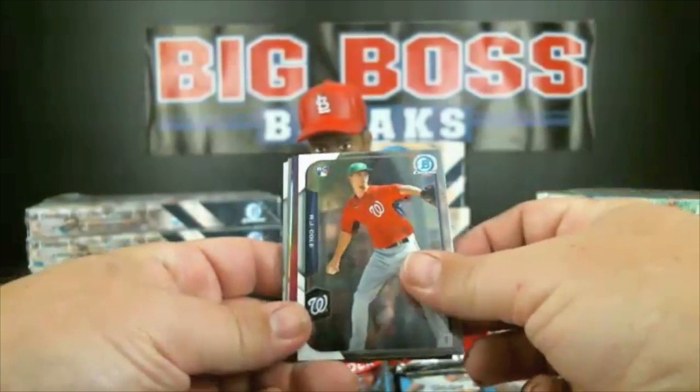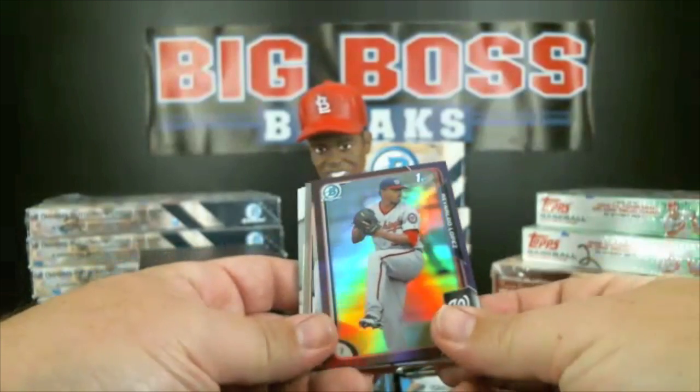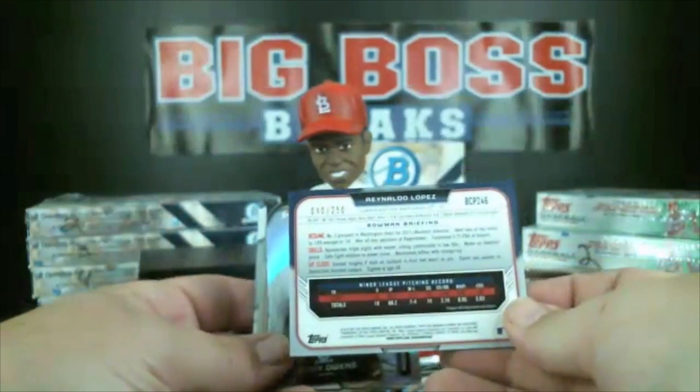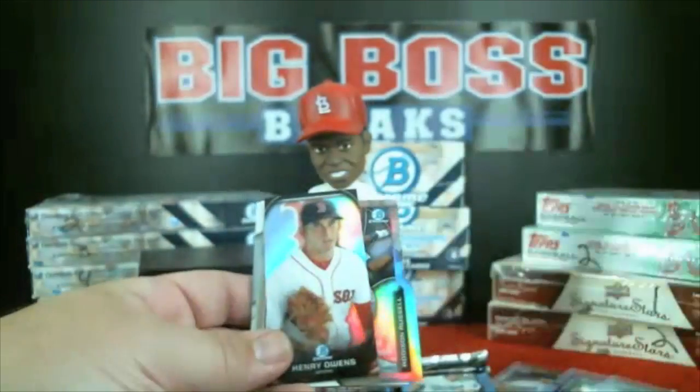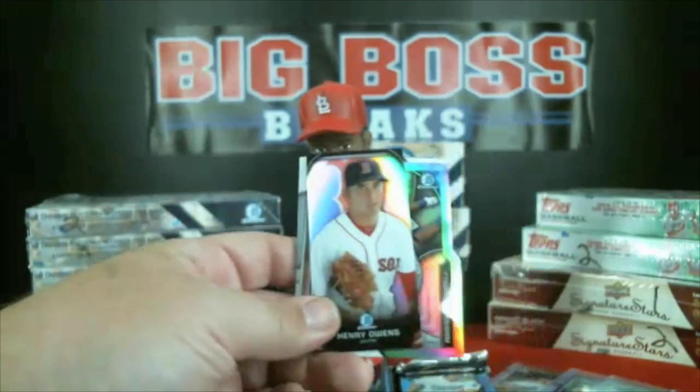Oh, just saw this card. Hey, there's a good one, AJ Cole. There we go. Reynaldo Lopez, purple refractor, number 40 of 250. That's a very nice card. Going to Washington. Going to Mary Lou.